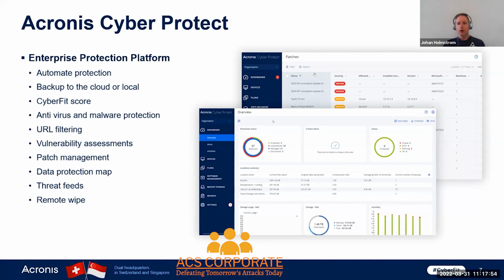Threat feed, also a very important feature. We have analysts sitting in three locations around the world. They sit in Schaffhausen, Switzerland. They sit in Singapore. They sit in Arizona, US. They monitor the world 24/7, for both digital as well as physical threats.